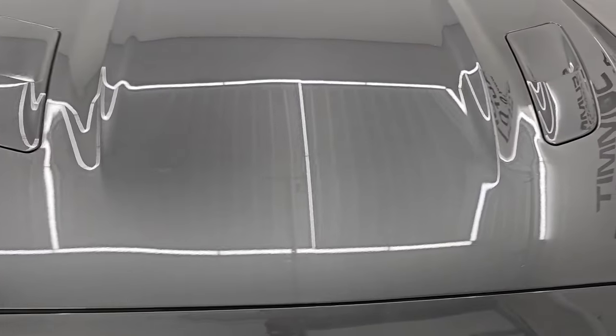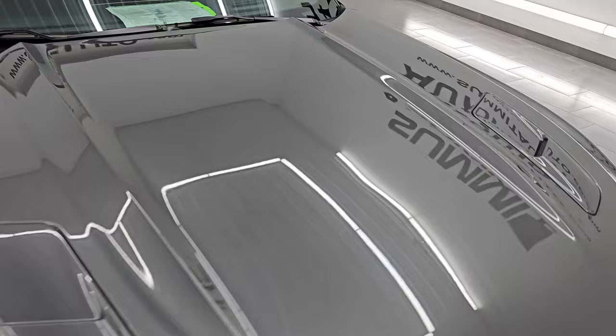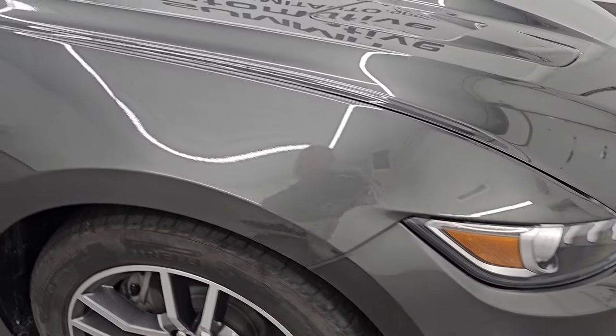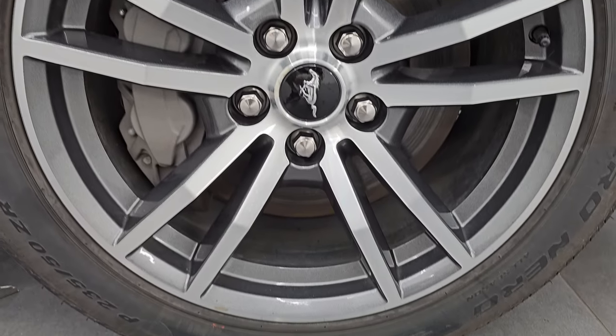The hood is in fantastic condition. I didn't see any dents or dings on there. It does have the dual heat extractors. Passenger side front fender is in great shape as well. And the passenger side front wheel, no major scuffs or scrapes on there.